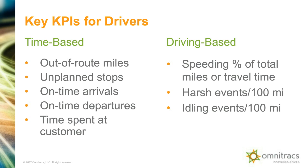How many times are you on time? How many times have you arrived on time and departed on time? Are you spending the right or the calculated amount of time at the customer, or too much, or sometimes even worse, too little? The driver-based KPIs are really looking at speeding as a percent of miles or total time, harsh events per 100 miles, idling events per 100 miles. So when they're driving-based, to me, that's an action that we can change with our safety policies and our training policies for drivers.